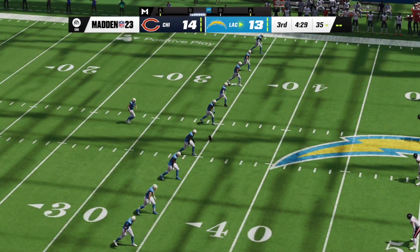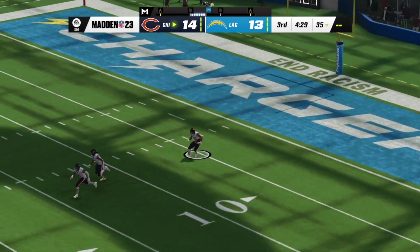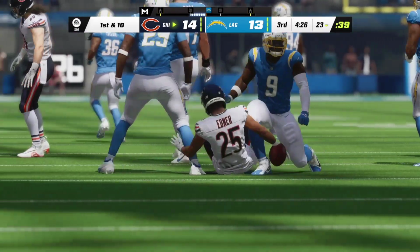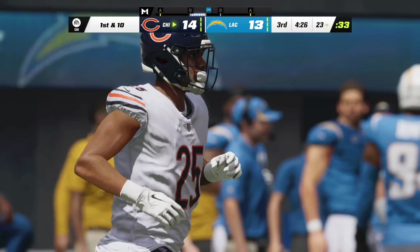So we're back to a one-point game now as the kickoff comes. The return trip to Madden for his zone. And ultimately not get out to the 25-yard line. He's dropped at 23. The Chicago offense set to get started.